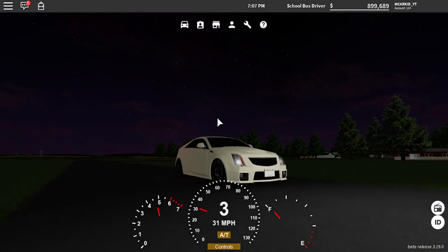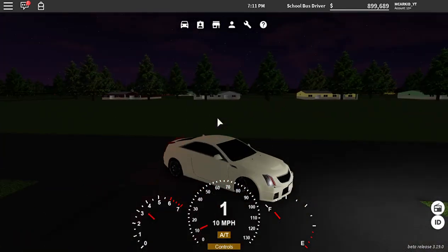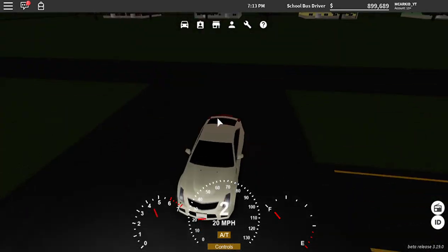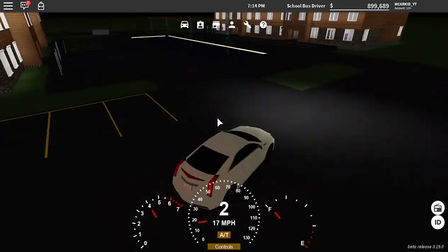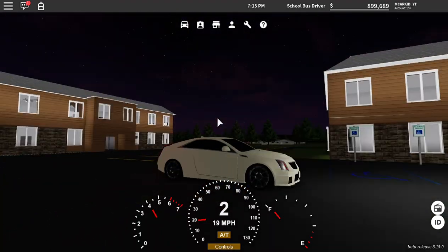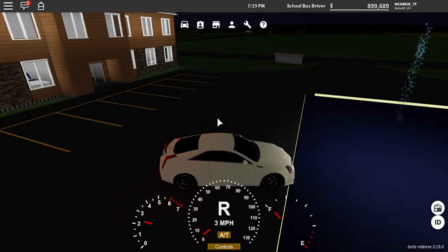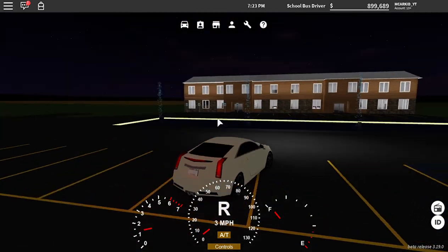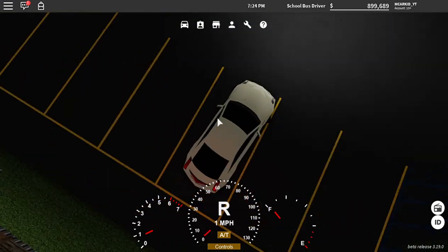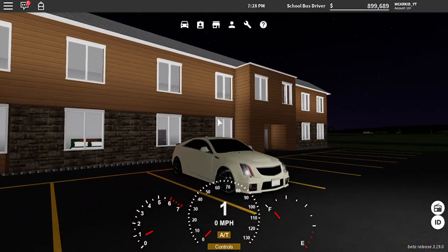But, yeah. This thing, on the other hand, you're going to be that showstopper. You're going to be in that Cadillac that sounds so good, looks good, pretty luxurious. And you're going to be that person that has a better car than everybody else, and everybody's going to love you. So, I do highly recommend this car.